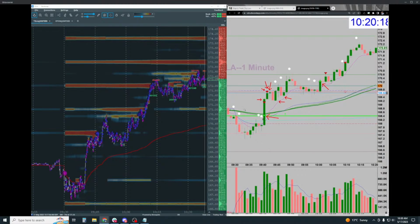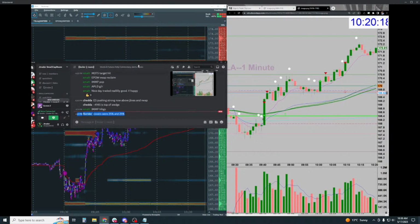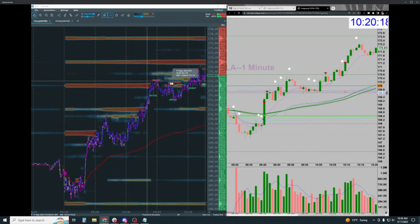You just rolled over here. So I said sellers were 25 and 25%. Then you re-entered over here with full size. Okay. So this is coming from a member in the room. Very good work, Florian. Traders, the main point is that the liquidity that you spot came over here.